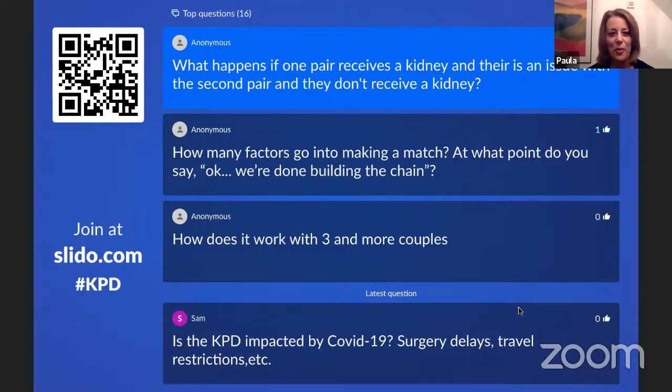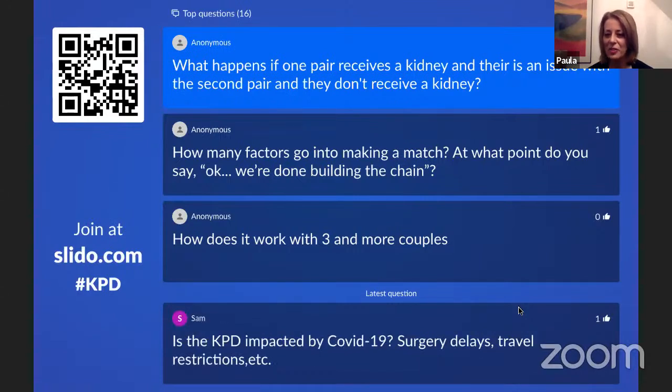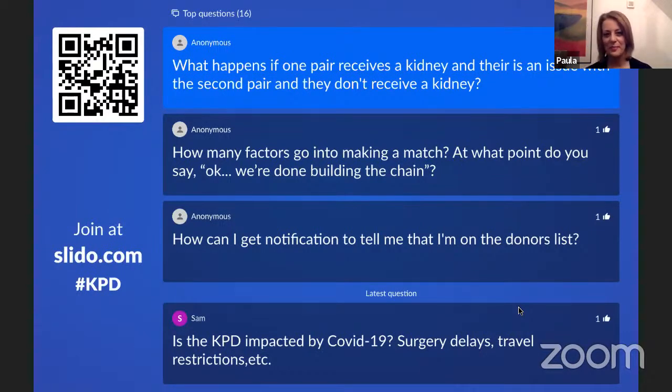All right, so first question. What happens if one pair receives a kidney and there's an issue with the second pair and they don't receive a kidney? So maybe Sarah, do you want to talk in general about that? And maybe Michael, you could reflect on an instance when that might have occurred and what the transplant center did in that situation. But I'll turn it over to Sarah first.